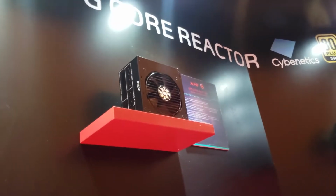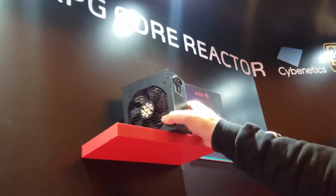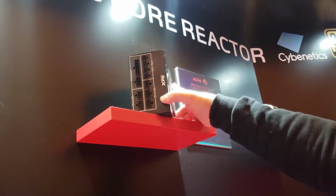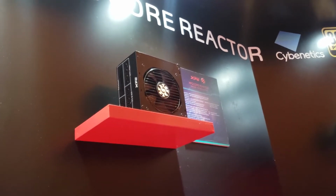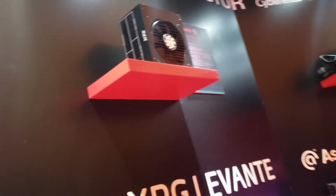That's really small. And the cool thing is not only is it modular, which is what you would expect from a high-end power supply like this, but it also is the most efficient gold on the market. That's something that Cybernetics has tested and has been telling us. It's so efficient that it's almost close to a titanium level. But we're very proud about what we do.